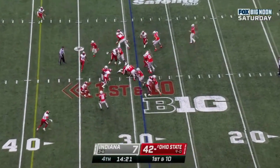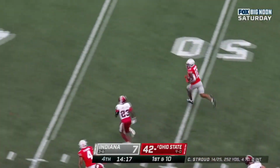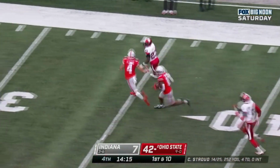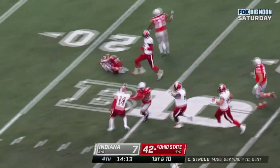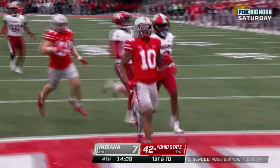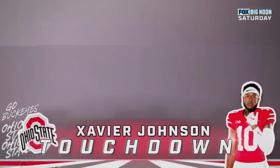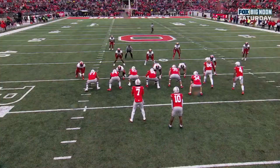And Johnson will get the handoff, running straight ahead to his own 30, 35. Johnson wide to the right to the 40. Johnson hits the 50-yard line. He's at the Indiana 40. Cuts back to the middle behind blockers to the 30. Johnson weaves his way to the 20 of Indiana. Behind blockers to the 10 and into the end zone goes Xavier Johnson. 71 yards to the house.